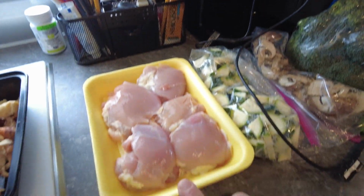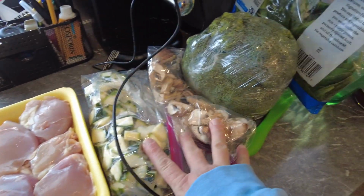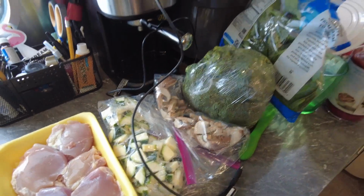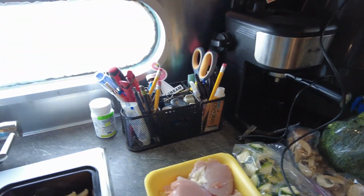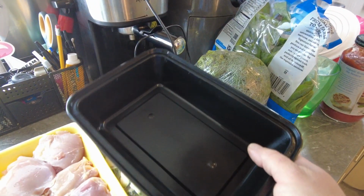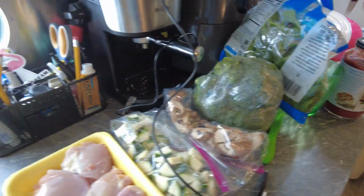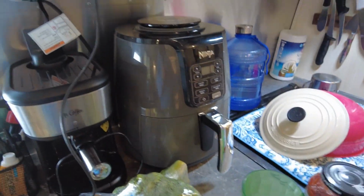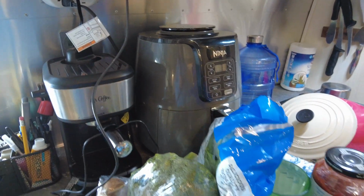I'm going to roast this in the oven real quick. Super simple. Pre-processed veggies. I'm going to cut this up. And then I'll make different combinations, which I'm going to put in these. And then that way when I come home at night, I pop it, I'll season it, toss it up, whatnot, put it in the Ninja while I'm in the shower. And when I get out of the shower, it should be pretty easy to make some dinner.